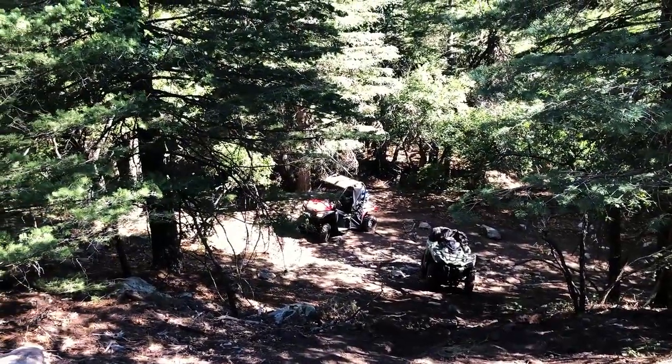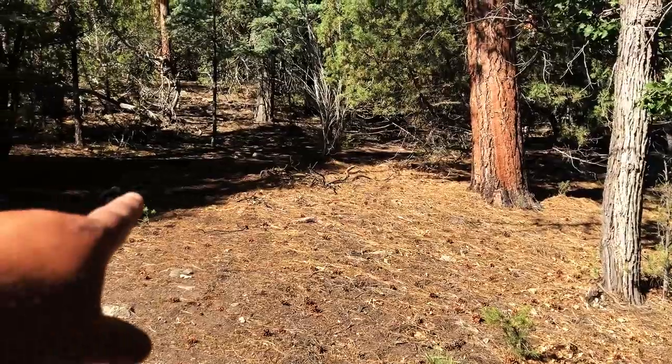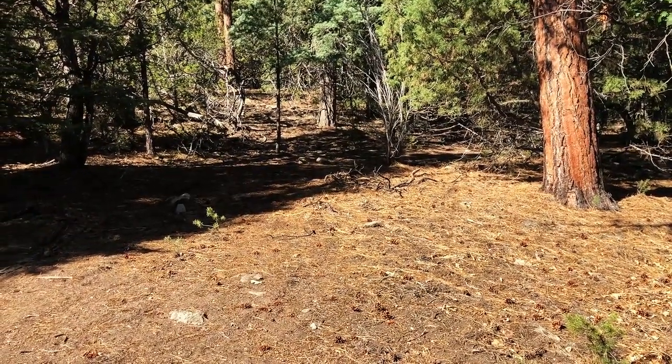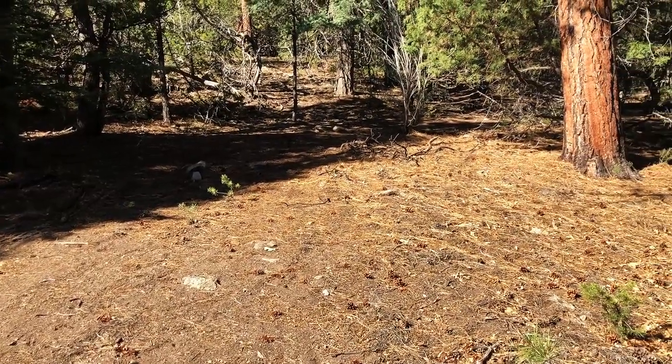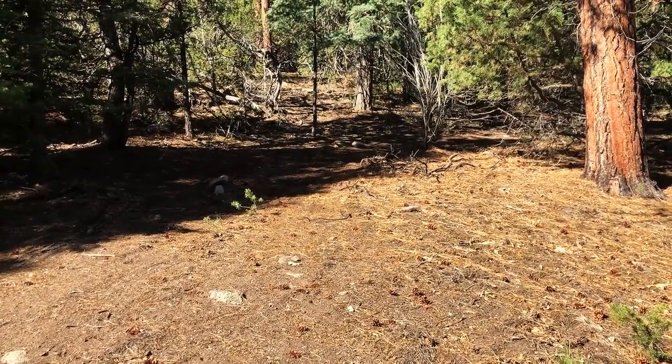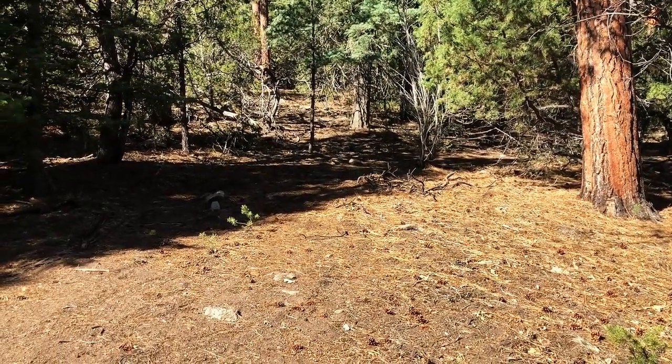Awesome up here, man. Way cool up here. Yeah, a little flat spot right here. You could throw a tent up, and there's a fire ring, it looks like, from here. So yeah, there's a couple little flat spots in here, so pretty cool. Probably about 2-3 miles from the campground. Yeah. Heck yeah, man. Awesome.